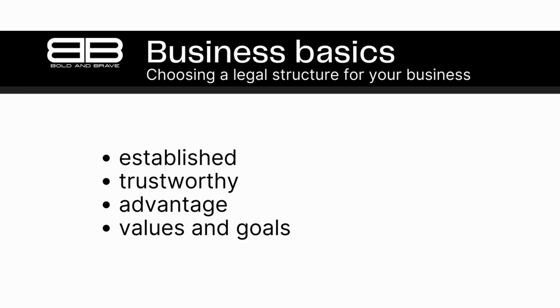On the other hand, a sole proprietorship or partnership may be perceived as more personal and authentic, particularly if the business is built around a specific person or group of people. This can be an advantage for businesses that are looking to build a loyal customer base and foster personal connections with their clients. It's important to consider how your legal structure will impact your brand and identity, and how you can use that to your advantage.